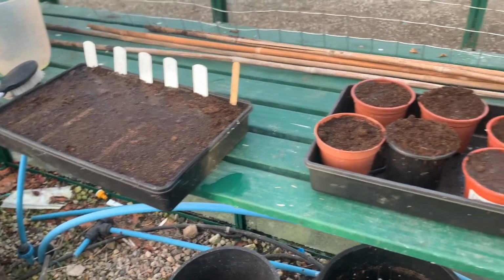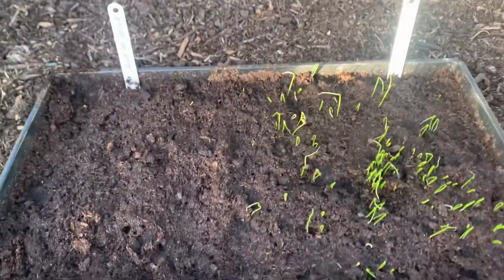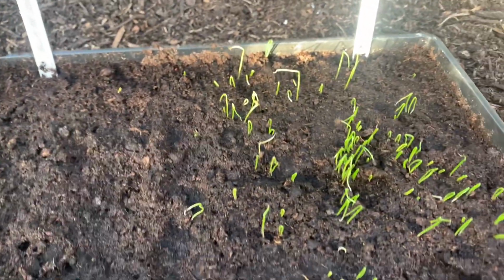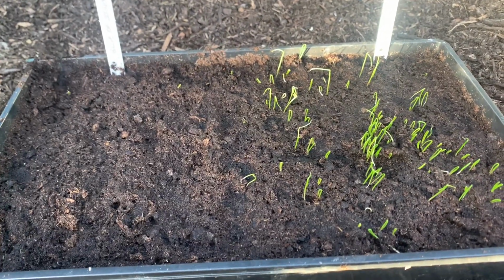But the tomatoes will head in with me. And the leeks, let me just give you a quick update on the leeks before. Oh, you see the sun's out now. This is just crazy. So the Musselburgh are looking fantastic, and we're getting one or two of the other varieties, but the Bleu de Soleils, maybe they're just slower at coming through. Right, let's go in and get something to eat.